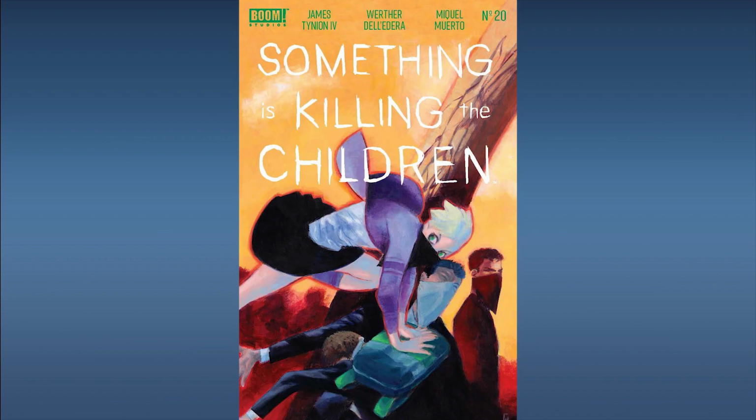Now next up from Boom Comics, Something is Killing the Children number 20. This features the origin of Erica Slaughter, specifically her initiation into the Order of St. George and the bonding ceremony with her monster. Now, Something is Killing the Children is one of the hottest new series of the past few years, so we definitely think you should pick up any of the titles that have origin stories or appearances of new characters. So this is one we definitely think you should add to your collection for the cover price. Pick this one up.